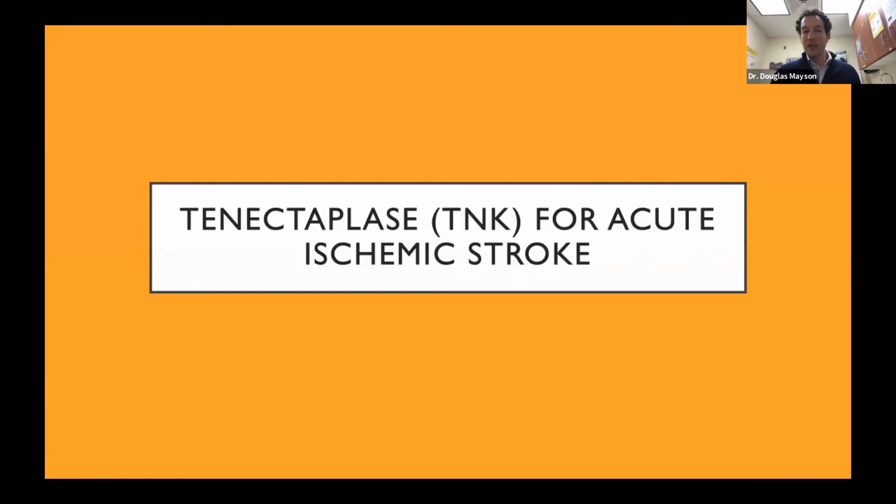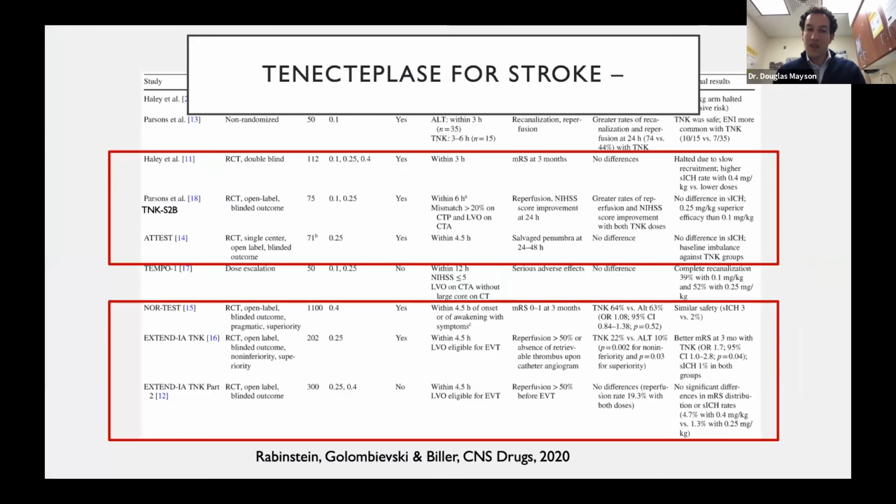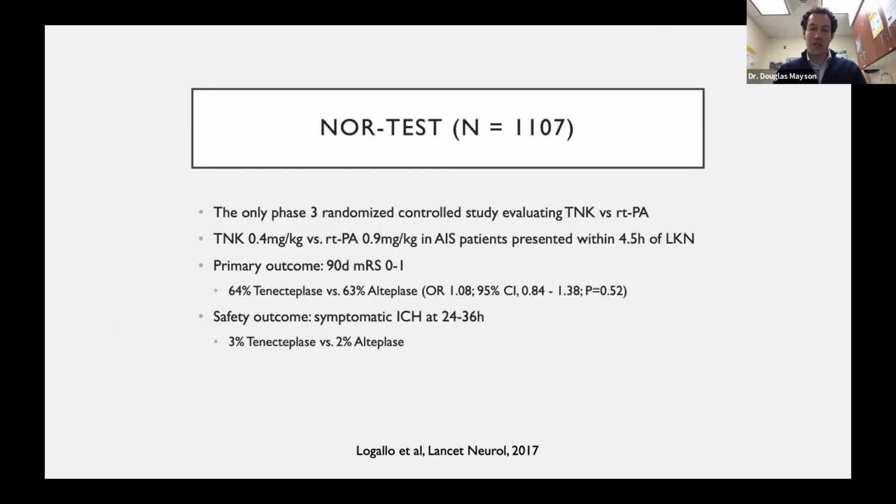So I'd like to move on and talk a little bit about tenecteplase, or TNK, for acute stroke. Tenecteplase is a genetically modified variant of alteplase, which is native TPA. And the modifications allow for an enhanced affinity to clot-bound fibrin. The half-life is also extended from 4 minutes to 22 minutes. And therefore, tenecteplase is administered as a single bolus rather than a push followed by a 1-hour IV infusion with alteplase. A number of randomized phase 2 trials were performed looking at tenecteplase versus alteplase, most of which found equivalency, and one found benefit to using tenecteplase over alteplase.